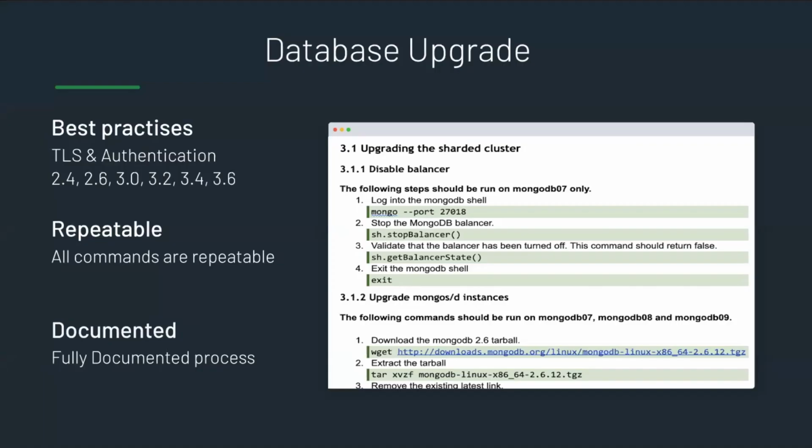During the first phase, we built the cluster and documented each step needed to upgrade while implementing our best practices. This resulted in a runbook that fully documented the upgrade process with repeatable steps. Once we completed all the commands in this book, we would have a cluster running on MongoDB 3.6 with as little downtime as possible and ready for migration.